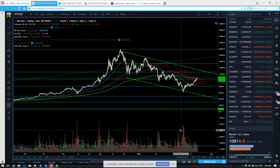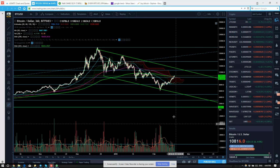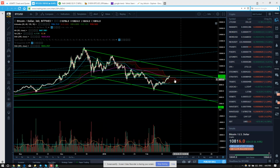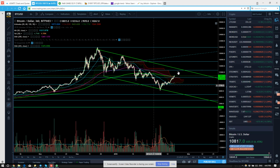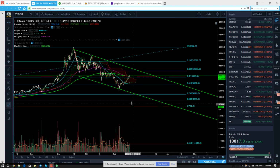However, we still need to see more volume come in, and we have to see that new money pour in for these new all-time highs. Until that new money comes in for the new all-time highs, I could see us eventually breaking down to these lower levels.